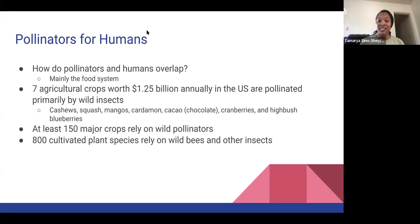Blueberries today, cashews yesterday. Eating squash as we speak. Cardamom on the squash. Blueberries in the smoothie this morning. Had chocolate today and blueberries yesterday. So we see how these things show up in our life. I think about like 3 days ago, I had some chocolate. So we can all thank our wild insects for these as well.